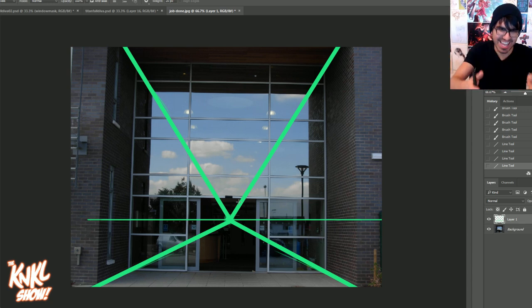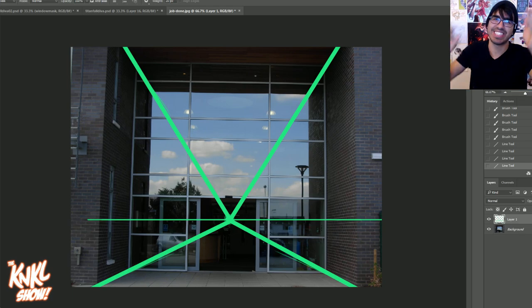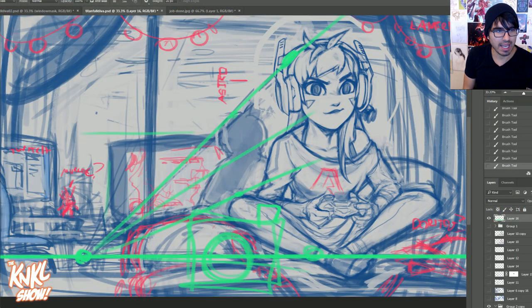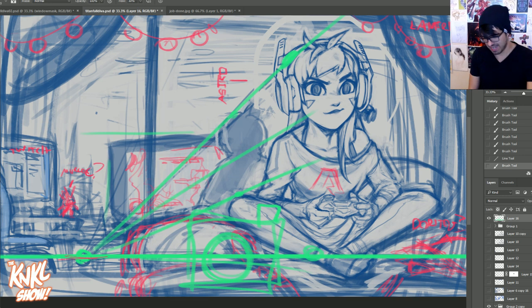Okay, I'm glad I got that out, finally. I was trying so hard. You guys have no idea how many takes this took for me to get that out right. But that is the principle in a nutshell. So we can take that knowledge, and now we can say, okay, our horizon line is here, right here. And then our vanishing point is here. And then look at that, we can measure all of our things out.